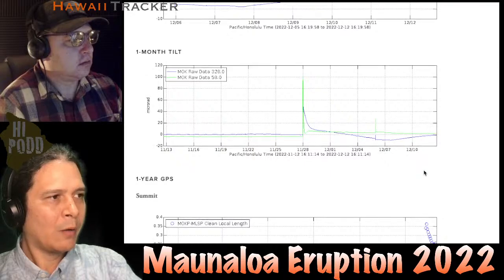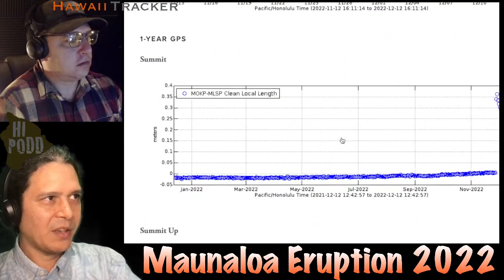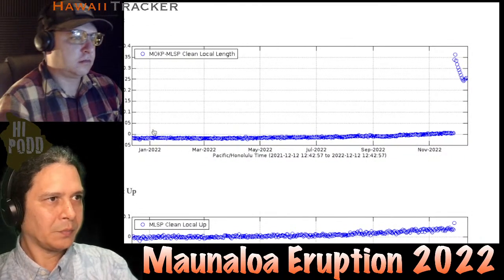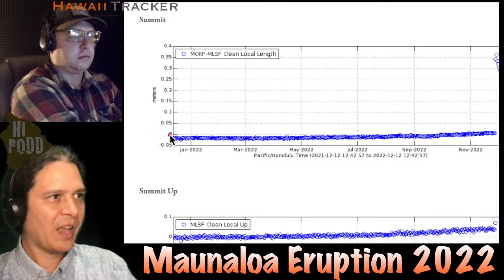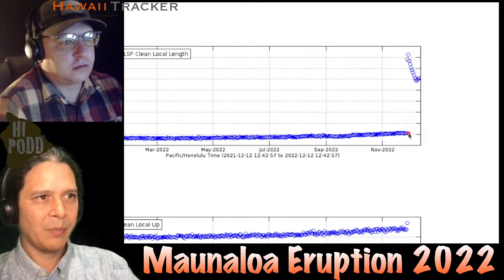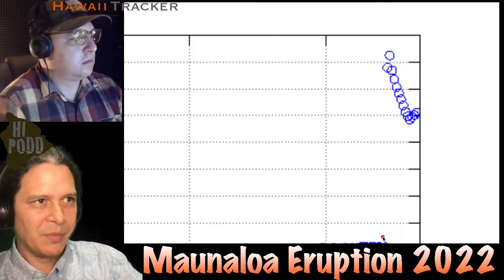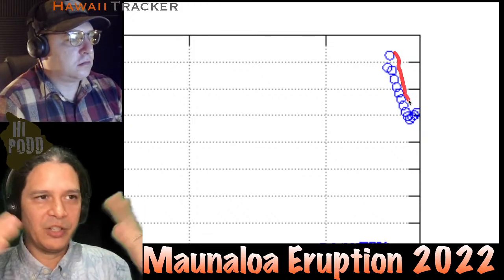However, well, before I do my however, let me show you the GPS. There's the 1 year north to south across the summit, and so the scale here is 5 centimeters per grid line, and there is that buildup all the way up to the eruption when it actually jumps up all the way to here. What we care about is the features after that, right? So it jumps up here, and then essentially it's sagging, same thing in that same deflationary signal.